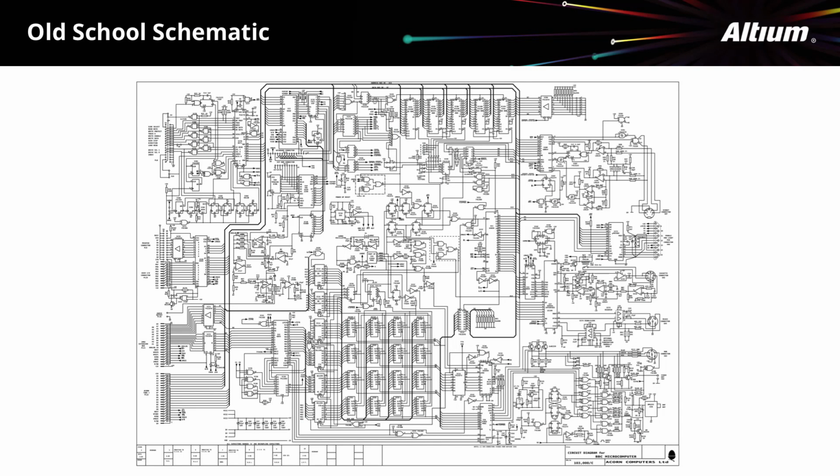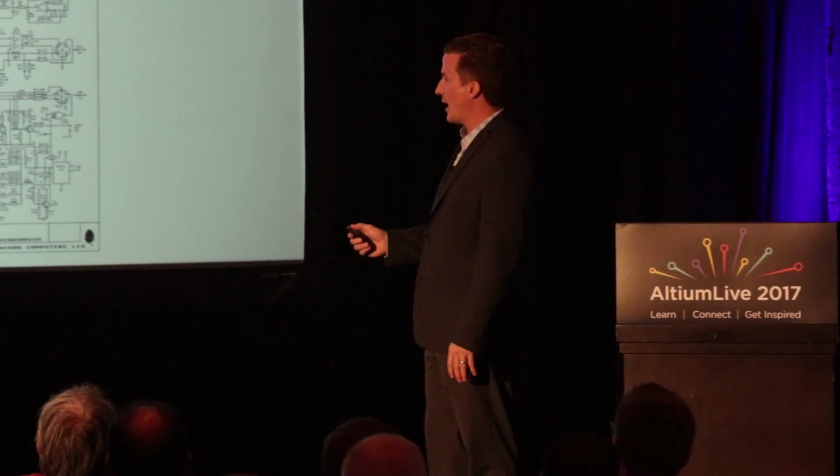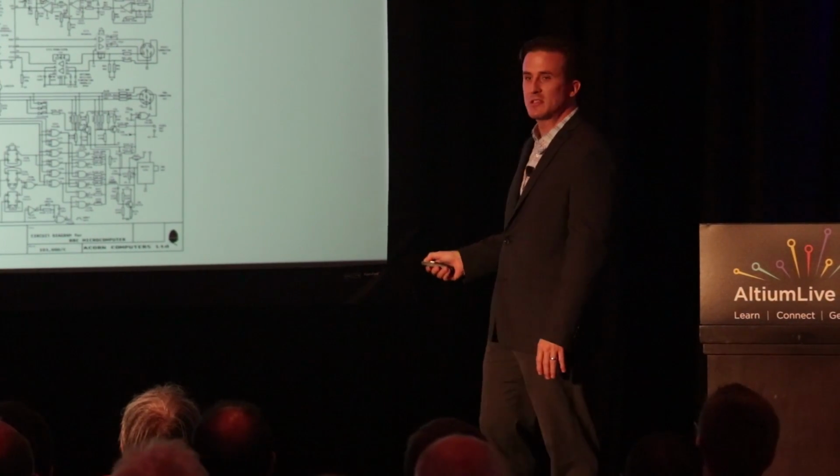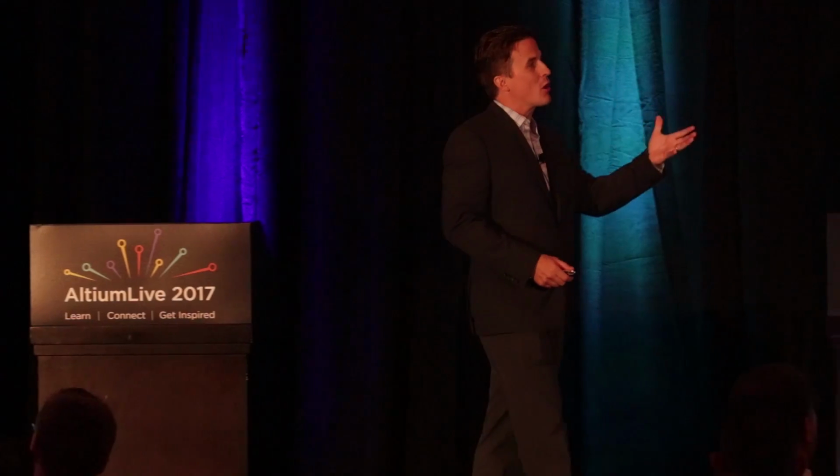I have no idea what this does. I can't ascertain it from looking at the schematic. I mean, I can start looking at various subsections of the circuit and figure it out. But ultimately, overall, I cannot figure out what this does. I don't know, except for some of the logic elements on here, what these ICs do. So essentially for me to determine design intent with this design, I have to have multiple documents at my disposal and a lot of time.